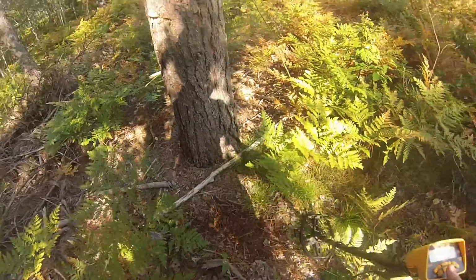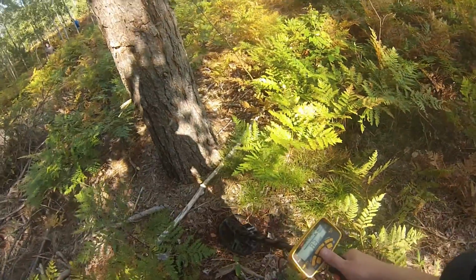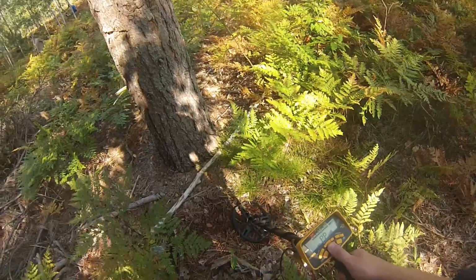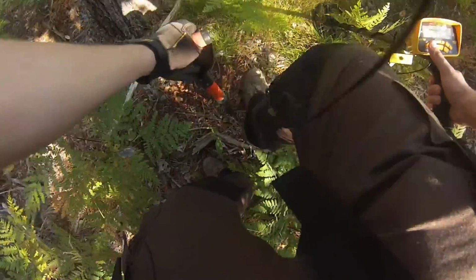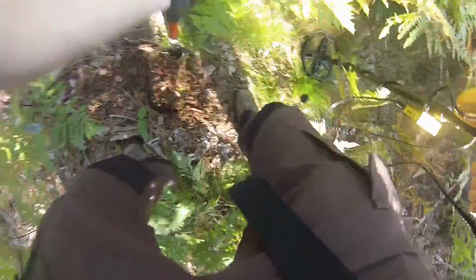All right, guys, check this signal out. Ooh, that's very nice. All right, let's give that a dig. I'm very excited about this one. That sounds like it could be a copper penny. It's really tight. Right here.